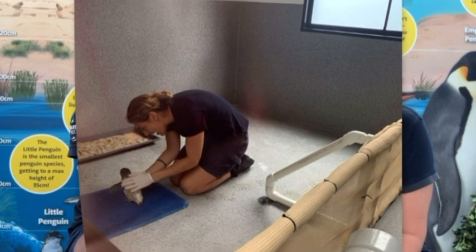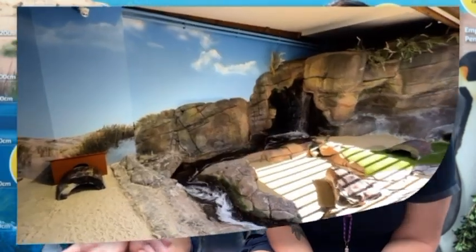Our penguins came in at different times. So we didn't get the 14 in one hit. And don't forget, we also got a rescue bird in there too. That's right. A few months after opening. We had a lot to go through. So it was time to put the birds onto display, which we were super excited for.